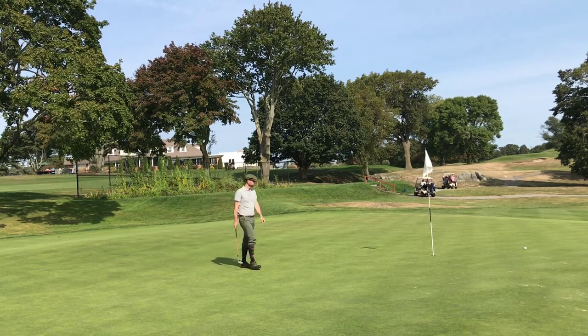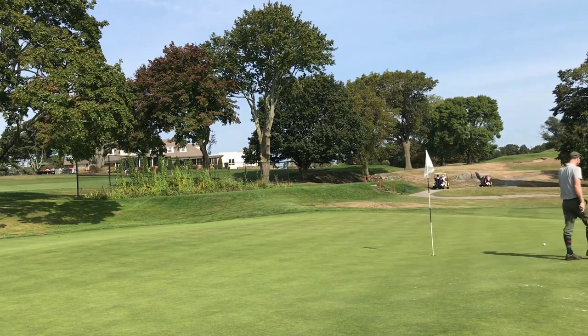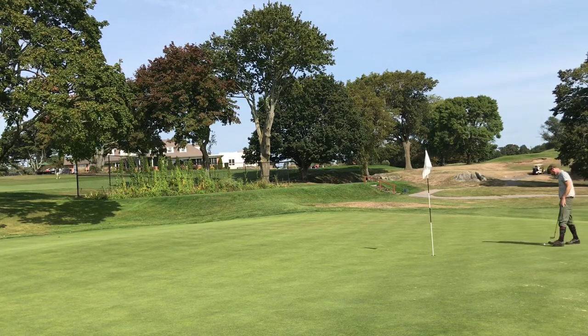As you can see, I still haven't figured out the greens yet. Generally, I really like fast greens that run true, and that was definitely the case at Metacomet. I have a Brandt Snedeker-style stroke with my hickory putter that generally works pretty well for me on fast greens. But yeah, these greens were quicker than anything I've played on before.